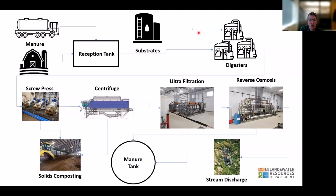However, with the pivot to renewable natural gas and really trying to tap into that California market, substrates have now been removed from the system at both sites. There isn't as much value from that tipping fee compared to the value you get from not adding substrates and the value of the energy that's produced from that manure. So since then, substrates are no longer added to either facility.